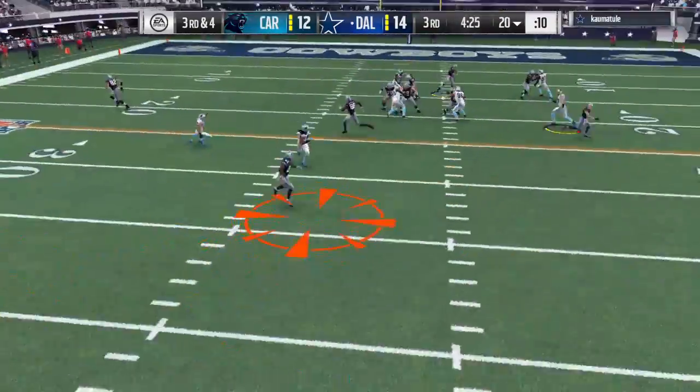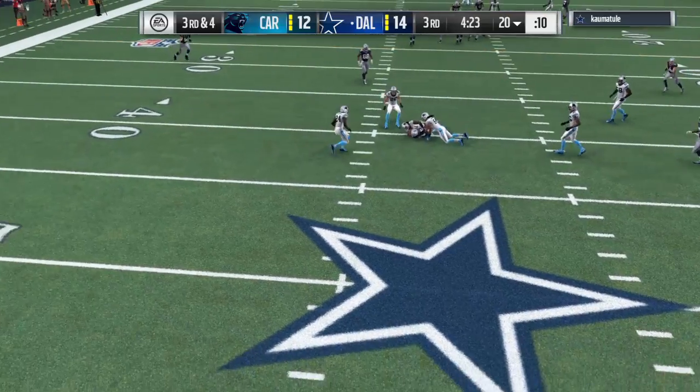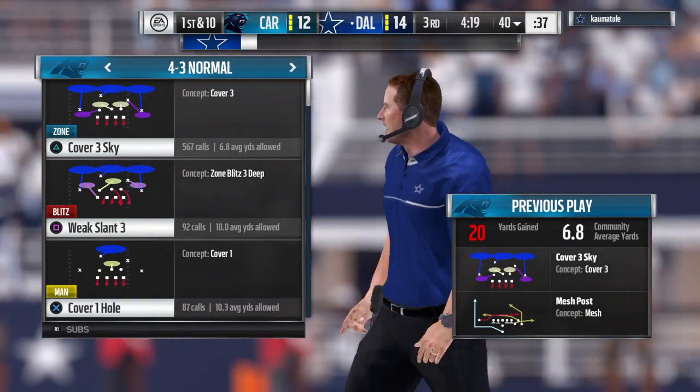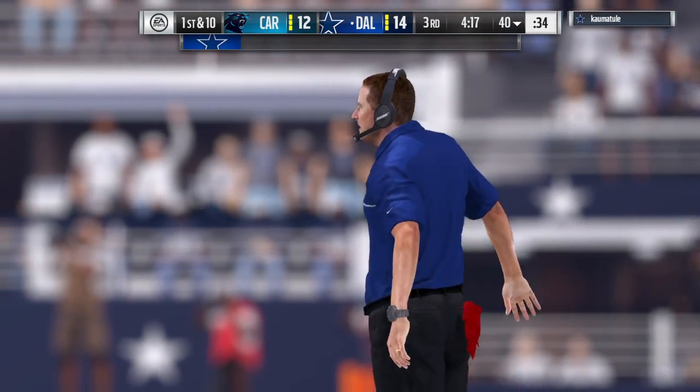Prescott from the gun on third. Got a man. It's complete. Williams. And he will have a first down here at about the 40. A good pickup there of 20 yards.